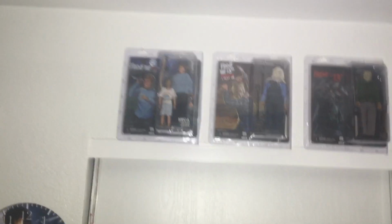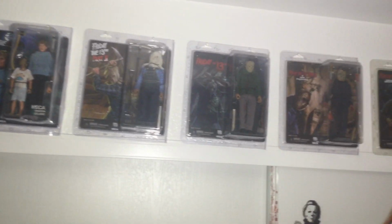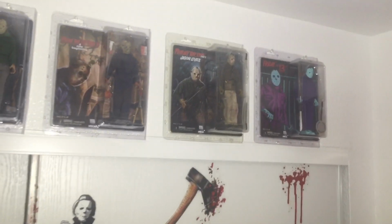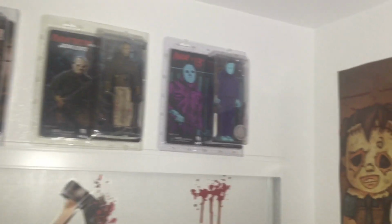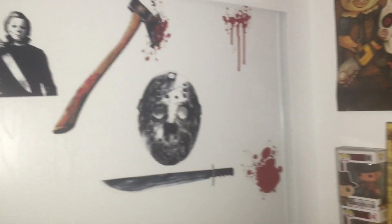So up top here we have the NECA retro cloth figures. So we have the Pamela, the Part 2 Jason, Part 3 Jason, good old Roy Burns, Jason Lives, and the NES Jason. And then down below with the closet, you have these decals with the blood stains, and this Myers here, an axe, this Jason, and a bunch of other blood stains.